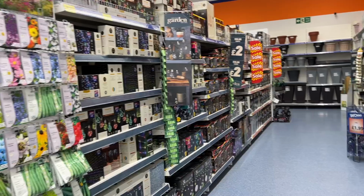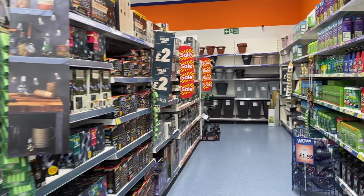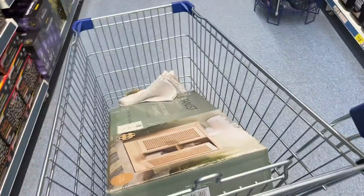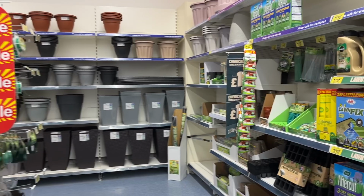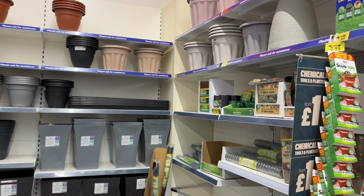I like this. We'll have a little look around the garden section. I'm not going to the garden centre today because I've already bought too much stuff, and that is where I spend all the money, in the garden centre. So I'm looking for plant pots.